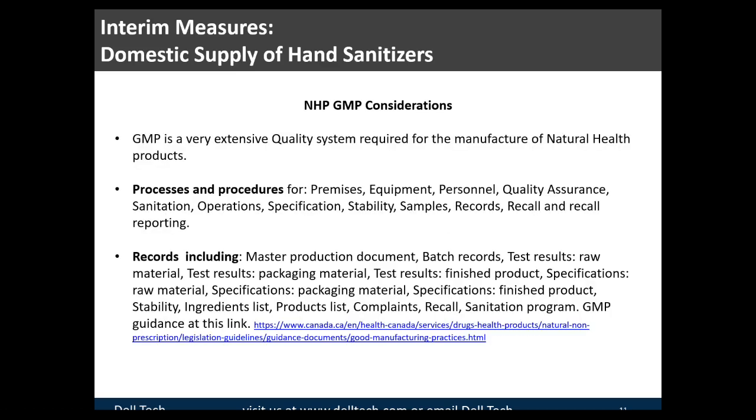For those who are new to the game, the GMP is actually a very extensive quality system. The site license isn't kind of like getting a fishing license or a driving license where you could just go and start doing things. It's fairly robust and requires a lot of paperwork and documentation, and addresses everything from receipt of your raw materials through production of the product to finished product release, record keeping and tracing. So you would need processes and procedures for your premises, your equipment, your people, sanitation, recall reporting.